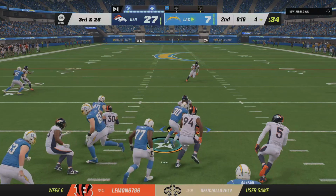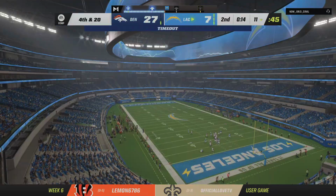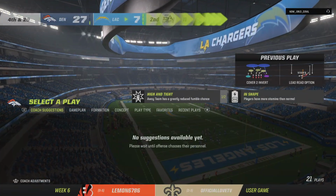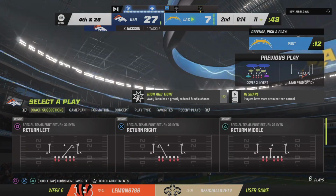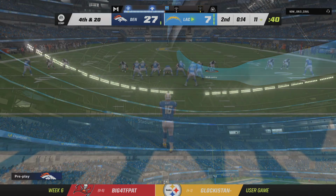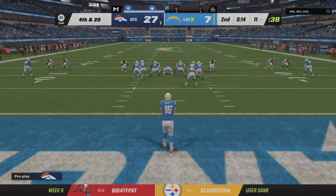On third down, here's Eckler. And they'll get him down right at around the 11-yard line. Now a second timeout called for by the defense. Well, they got off the field on third down. An excellent job, an excellent defensive series.